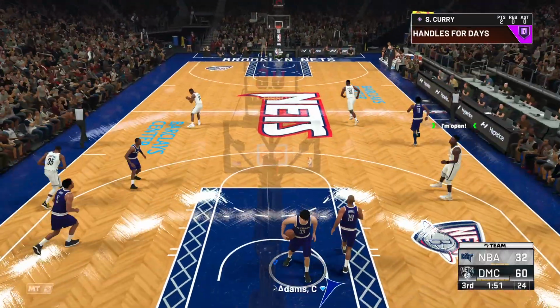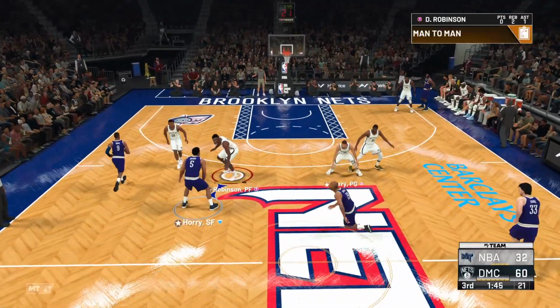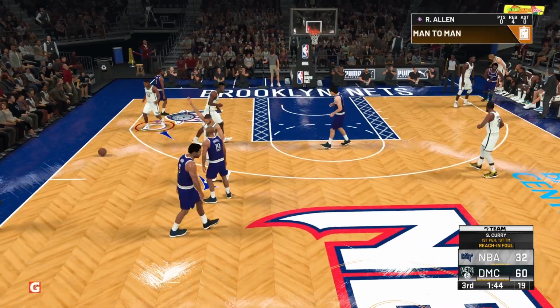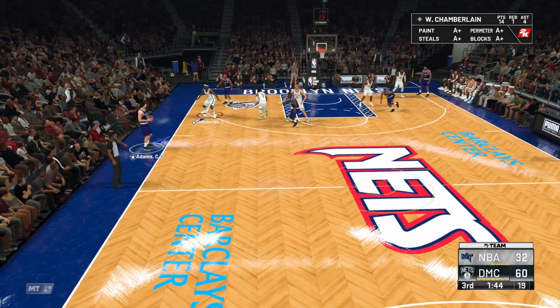And the jam by Stephen Curry. How good are the handles of Stephen Curry? Well, they open the doors early so people can get a look at it. Woo-hoo, that's nice. And Stephen Curry with the foul. That's his first foul. So New York going with almost an entire new group here.